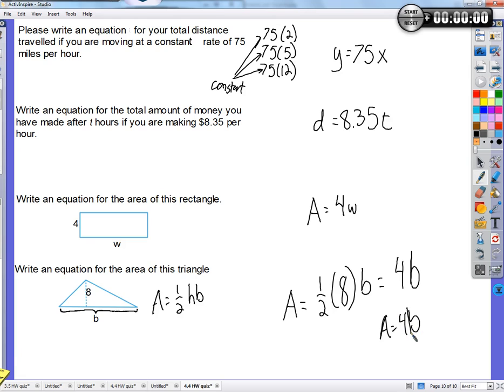A equals 4 times B. Notice that all of these have the same form, Y equals A times X. A just meaning some constant. Here the constant was 75, and we multiply 75 by however many hours you've traveled. We can do Y equals A times X. Where A is 8.35, we'll just multiply 8.35 times however much time has gone by. Here we'll multiply 4 by whatever the width is. Here we'll multiply 4 by whatever the base is.